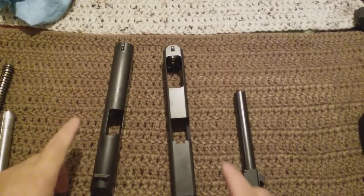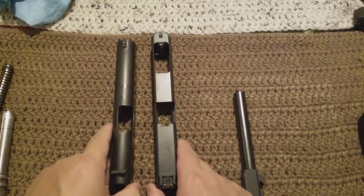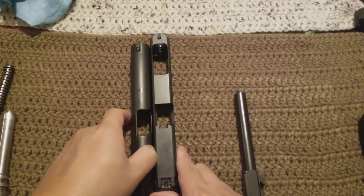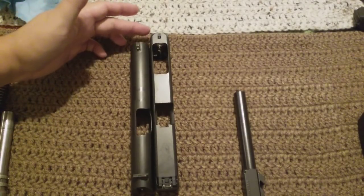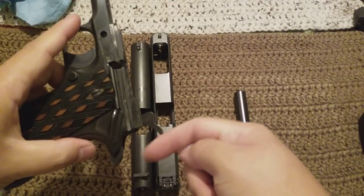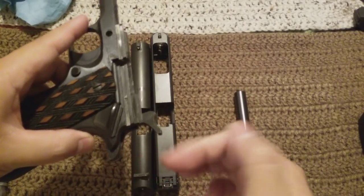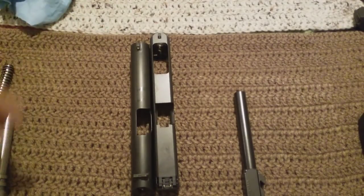All right, so I want to take the slides off. Here's the 1911 slide and the Glock slide. So you can see, in reality, it is just a hair longer. Now, the measurements usually come from the back, right here where the hammer is going to be, as you can see in the first part of the video where I showed that. That's where a lot of it comes from, but the slide itself is a tad longer.